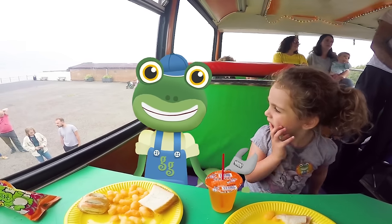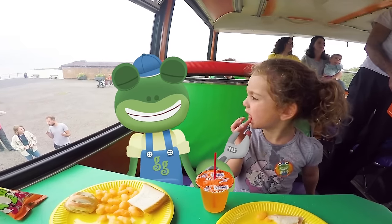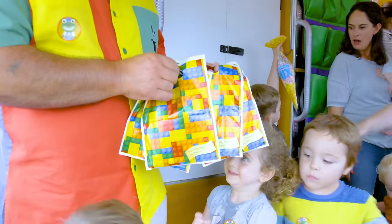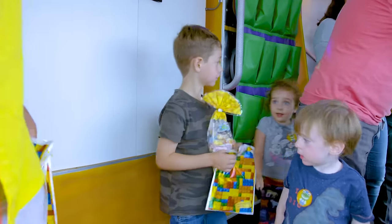Before everyone leaves, there's one last thing to do. Give out the party bags. We can't have a party without party bags.